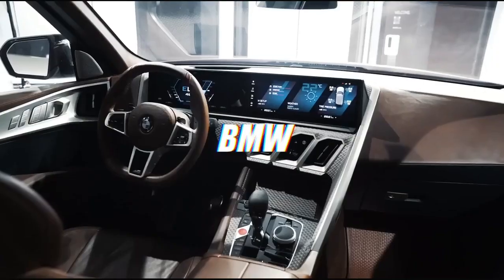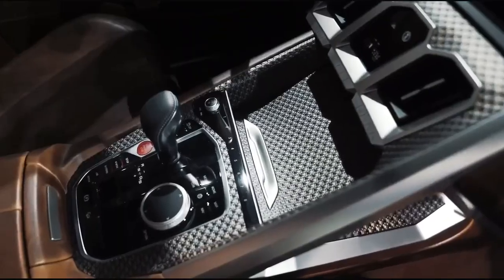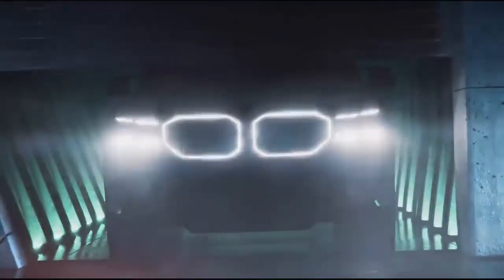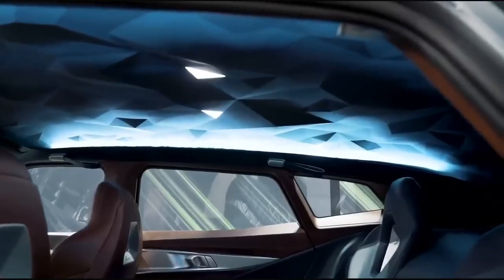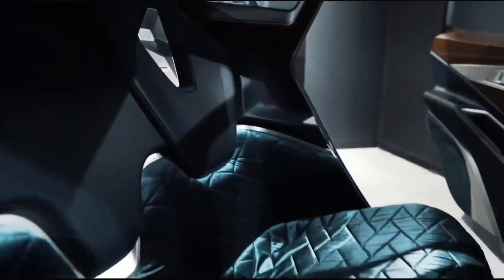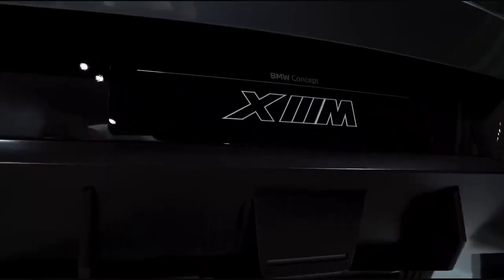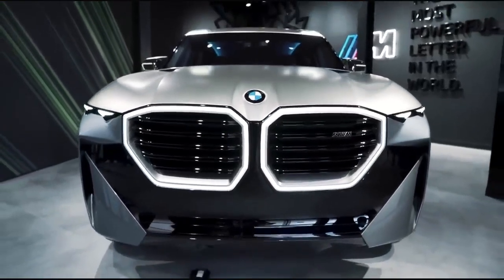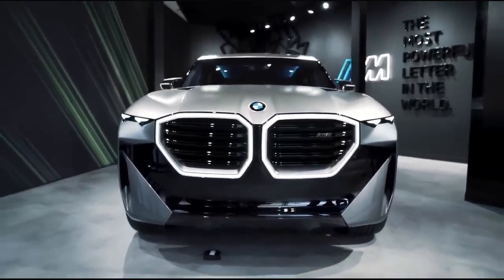Hello friends, today we will talk about the new BMW XM. BMW just opened the XM Label Red configurator on its website. Even though the waiting list has been open since February, this is the first opportunity to spec out the large SUV, which starts at $185,000 plus another $995 for destination fees.